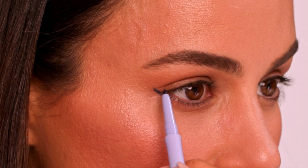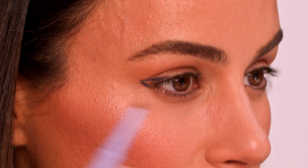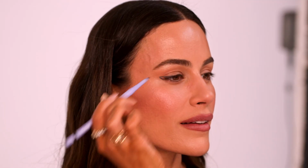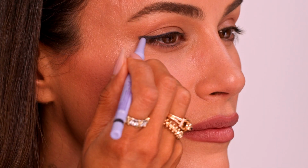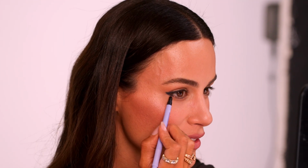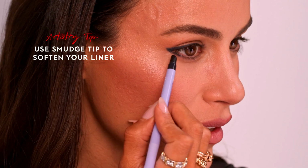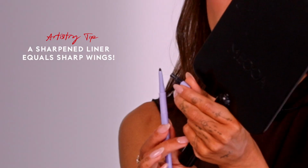So now I have the basis of that line, and I'm gonna follow it right back straight across my lid, all while looking straight ahead. And now that I have that outline, I can close my eye and fill it in. The SoulGazer comes with a little smudger at the end too, and I'm gonna use that to just soften the line on my lower lash line a tiny bit. It also has a built-in sharpener so that you can create that point whenever you need it.